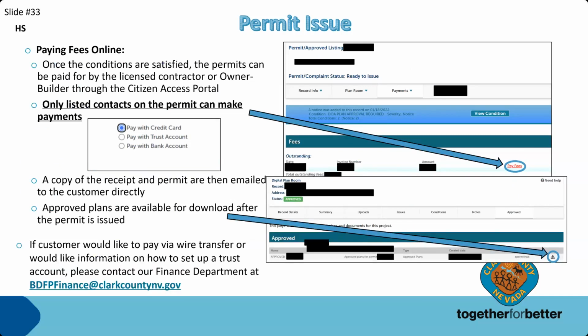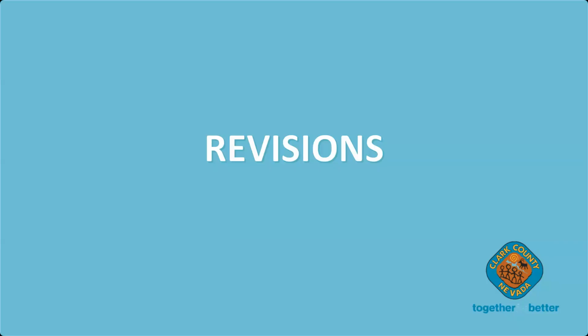If the customer would like to pay via wire transfer or would like information on how to set up a trust account, please contact our finance department at bdfpfinance@clarkcountynv.gov.